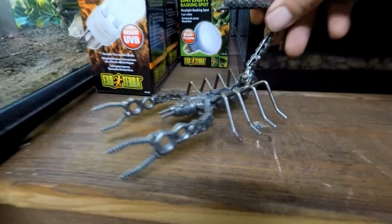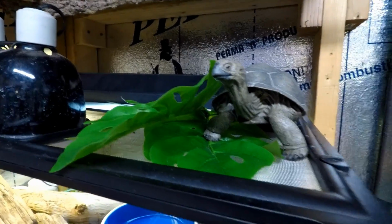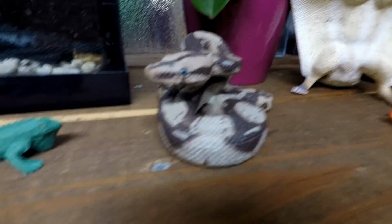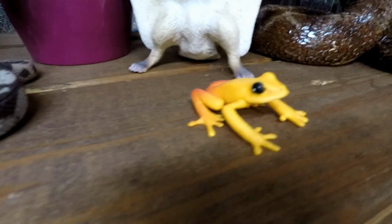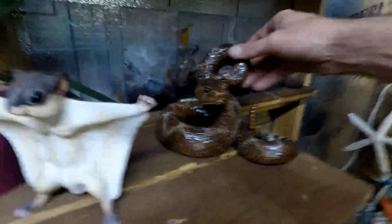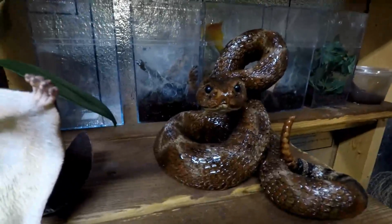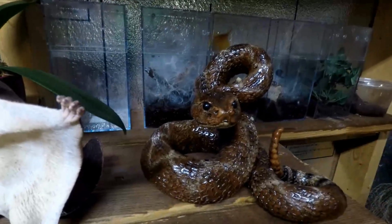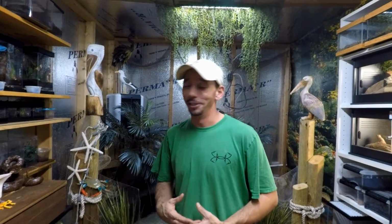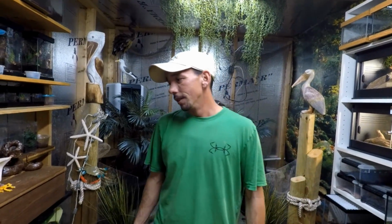Resin. Well, just want to be sure y'all know it's not a real scorpion. And the turtle up here, definitely a fake turtle. Fake. Fake and fake. The angry snake. Why is he so angry? Because that's the way the guy sculpted him. I got a kick out of that. Thought y'all would too. But no, there are no flying squirrels harmed in this production, I assure you. Or any plastic animals or resin animals for that matter.